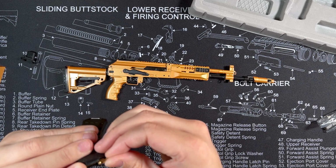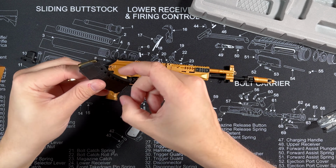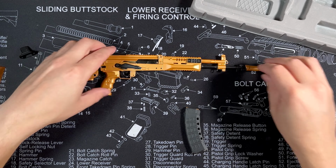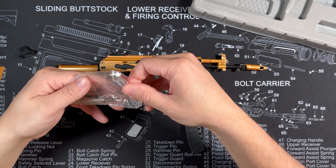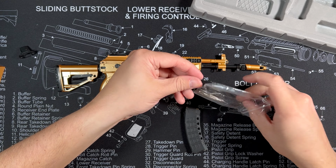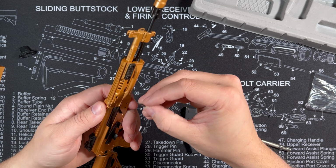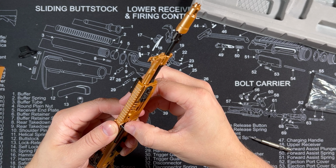The mag is a hard plastic, and the rest of the gun is all metal. All right, let's get some of these pins in here. Okay, here is the pin to keep the dust cover in.